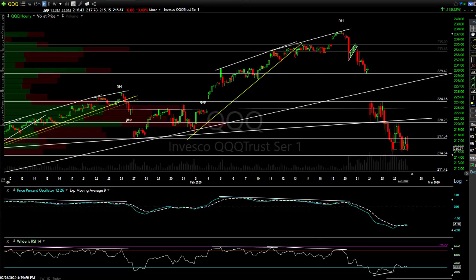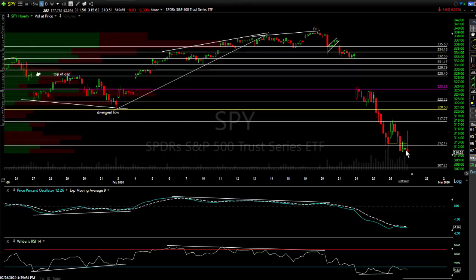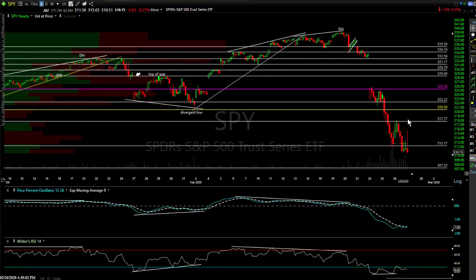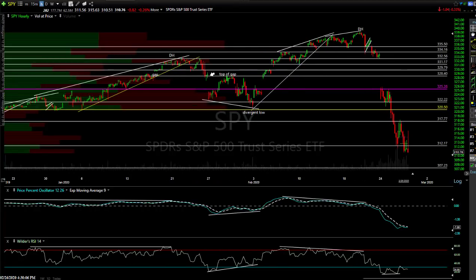Well, let's watch those levels tomorrow that we hit today. We had a reaction off that level. If we get back there again, it's still resistance, but we already tested it once. We'll probably pop through it, is my guess, if we get there. Otherwise, that's it. The counter trend rally's over. We're still in a near-term downtrend.